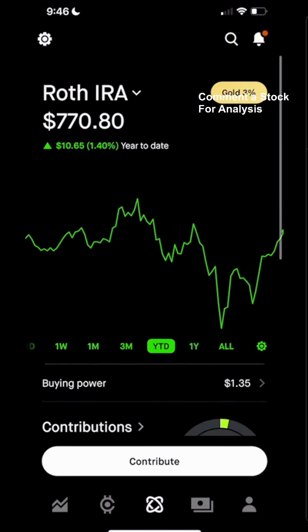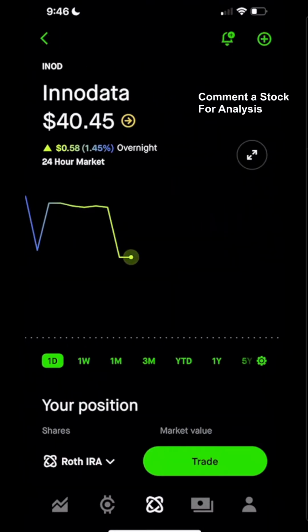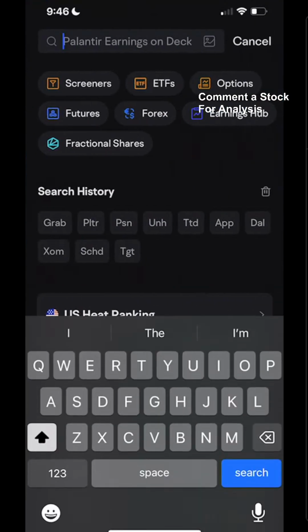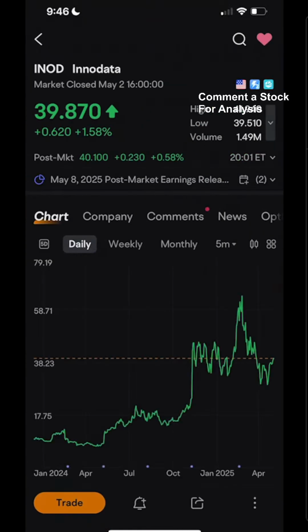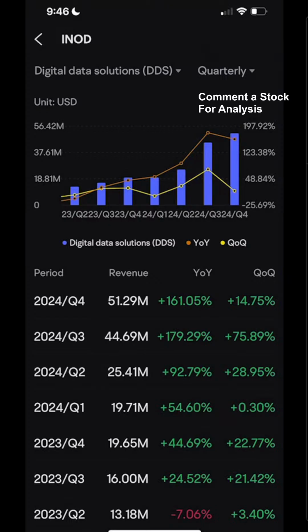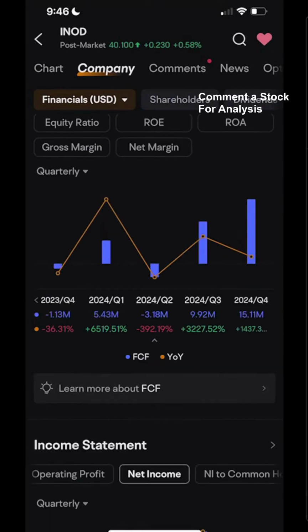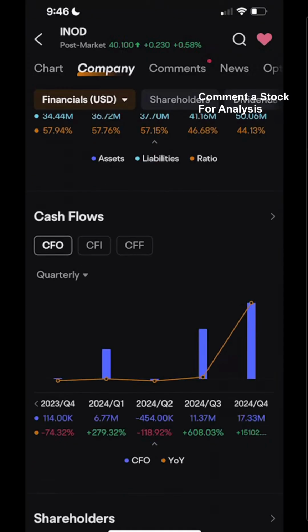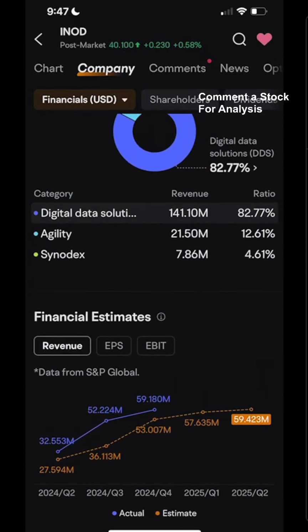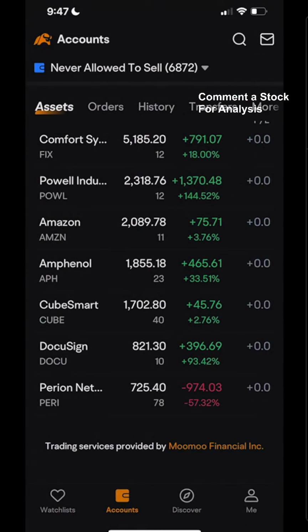Here's my Roth IRA, by the way. It's only $700. But one of the stocks I own in here is a great growth company. It's ticker symbol INOD. This is one of my favorite stocks, right? Dividend growth stocks. I believe they have a realistic chance of doubling within the next 1 to 2 years here. They have a $1.25 billion market cap, so they're not worth that much money, but look at the growth here. This is what I like to look for in a company, ones that are growing their fundamentals at an incredible rate. And this one checks the box. The sales are literally up 161%. The agility business is up 24%. They have no net debt. They're making net income every quarter now. Five of the Magnificent Seven are customers. So Google, Amazon, Nvidia, Microsoft, and Meta are all customers of InnoData.